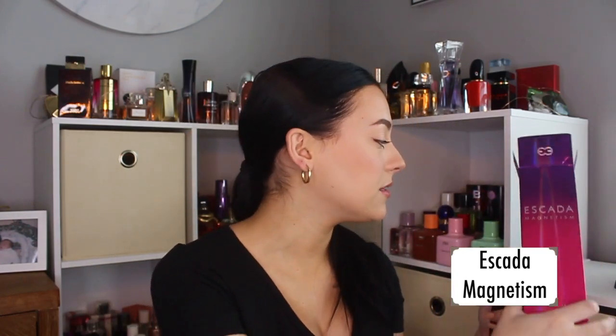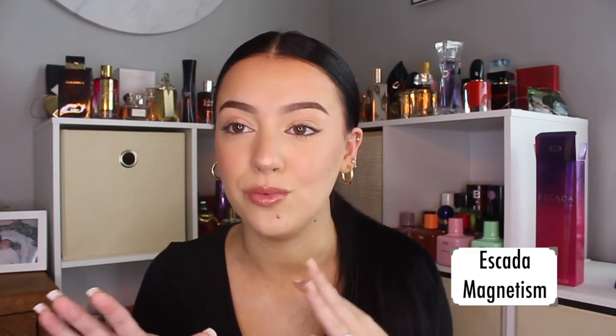The way I discovered Escada Magnetism is that I was looking for a dupe or a scent that smelled similar to Ariana Grande's REM perfume, and I went on to Fragrantica to do my little research. If you go to the section where it says this perfume reminds me of, this is one of the first perfumes that comes up for it.